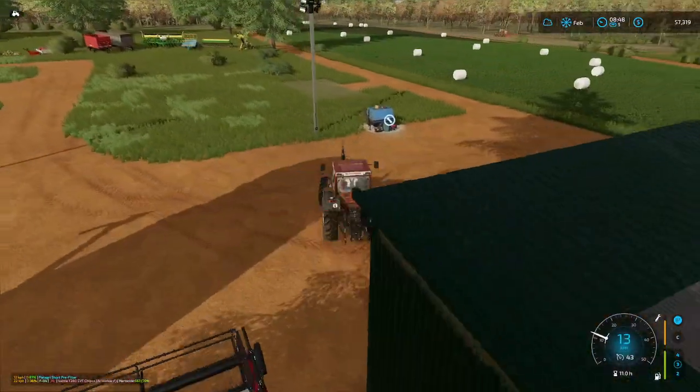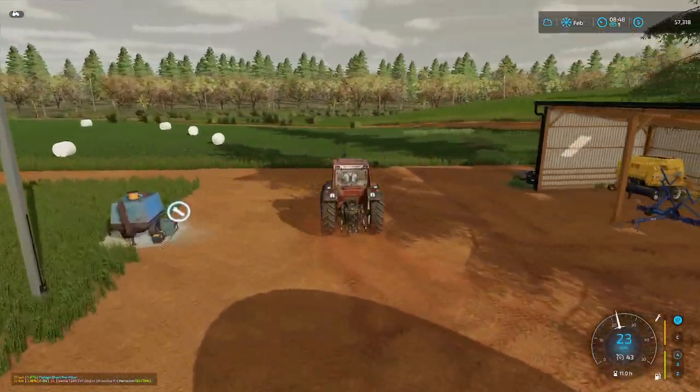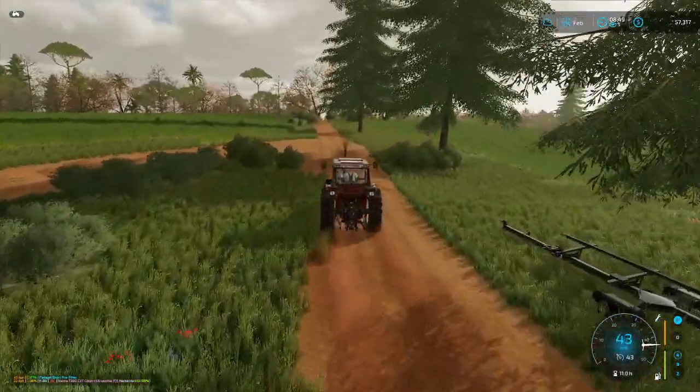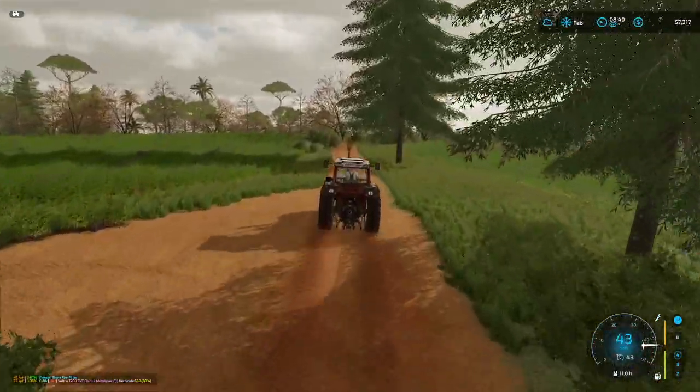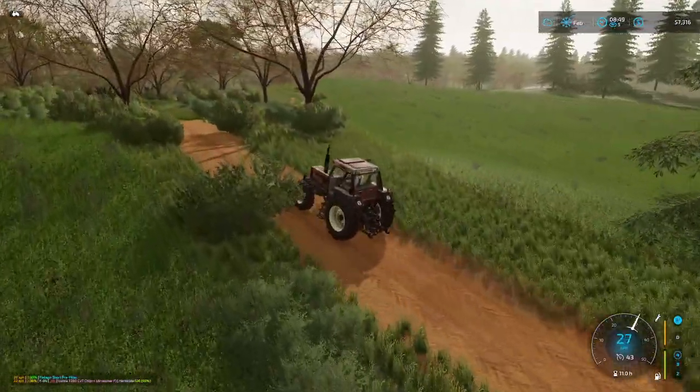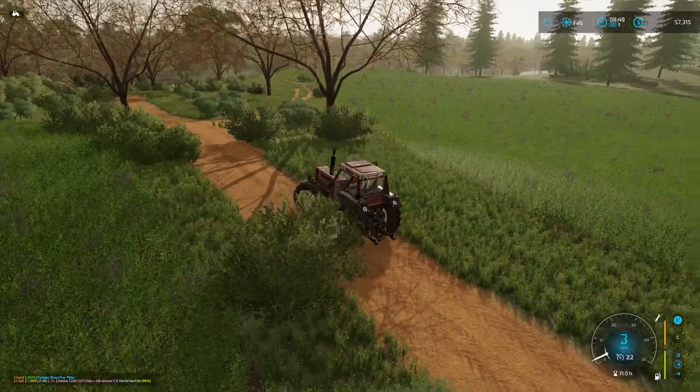Now, what I'm going to do is I'm going to run over and pick up the log trailer. And we're going to get that going. I feel like I forgot something.